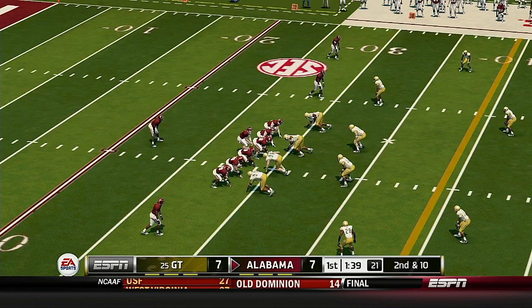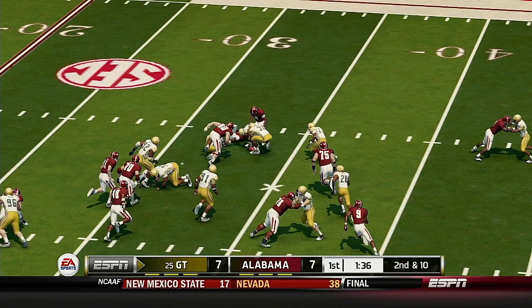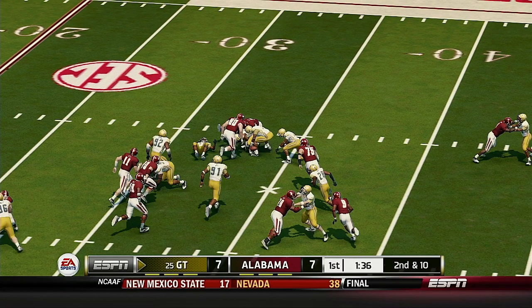Set, ready, go! That's a fumble. He picks it up. And he's tackled at the 3. And that's exactly what this defense was looking for. Yeah, that fumble gives these guys some added life. Now let's see if they can capitalize off of it.